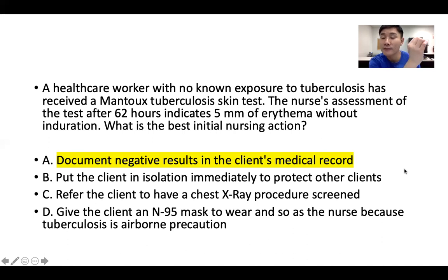However, if the patient has 5 millimeters and is immunosuppressed, like chemo patients or HIV patients, then it will be a different story. It will be a positive result. Then we will have to refer the patient for a chest X-ray to screen and find out further whether they have TB or have only been exposed to TB. So you guys know what I mean? If it's a regular person, anything bigger than 15 millimeters means a positive result, meaning that they may have been exposed to TB.